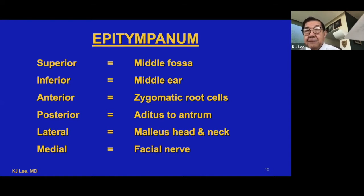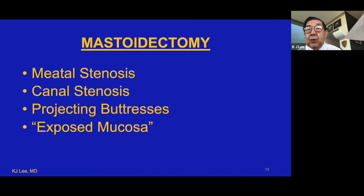Next. When you're doing a mastoidectomy, you have to go to the lab to practice. The problem postoperatively, after you've done a successful mastoid tympanoplasty for recurrent disease, as I mentioned before, canal wall up, canal wall down, is meatus stenosis, canal stenosis or narrowing, projecting buttresses of bone, and exposed mucosa in the mastoid cavity. Next.